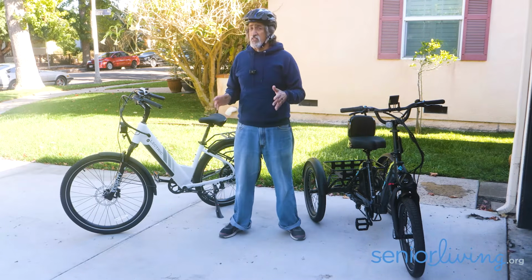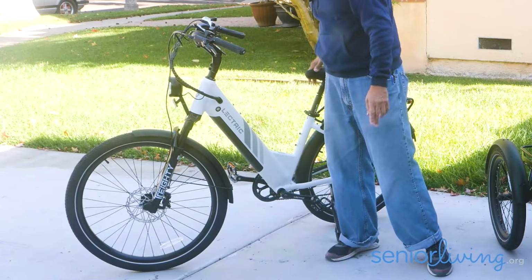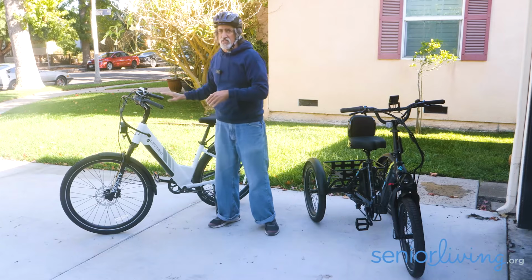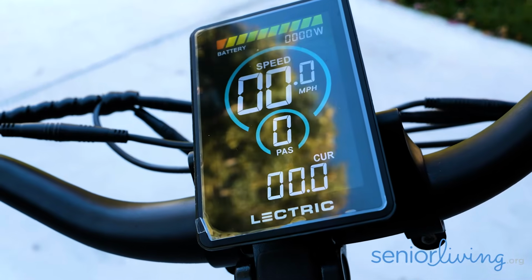And once it's in motion, it's quite easy to ride with suspension in the front fork and in the seat post. And the hydraulic handbrakes, well, they make it simple to stop. And both the seat and the handlebars are adjustable. The color display shows all the stats about the ride and the battery, so you don't run out of juice far from home.